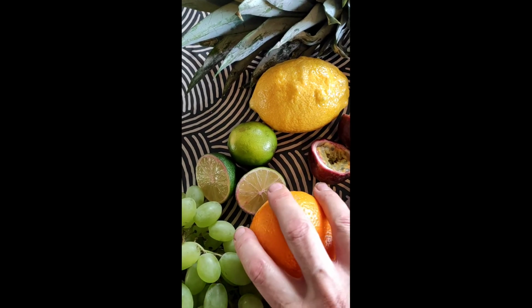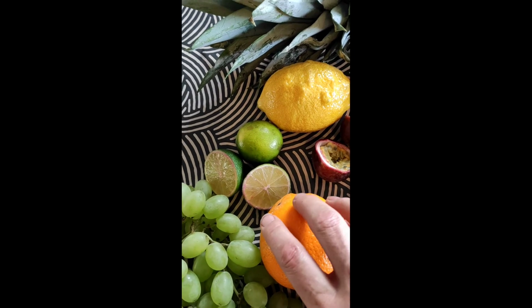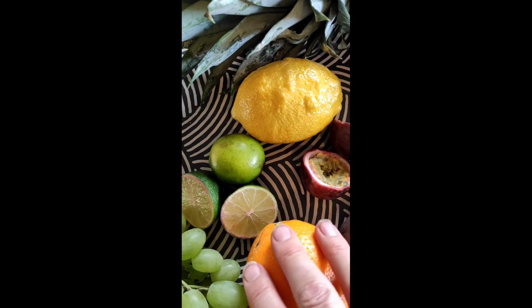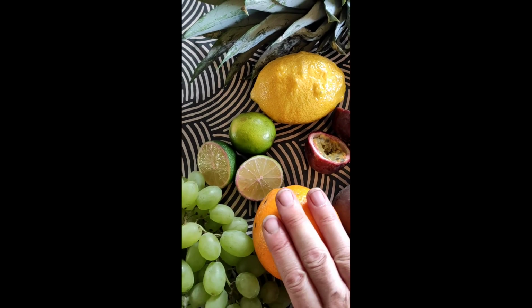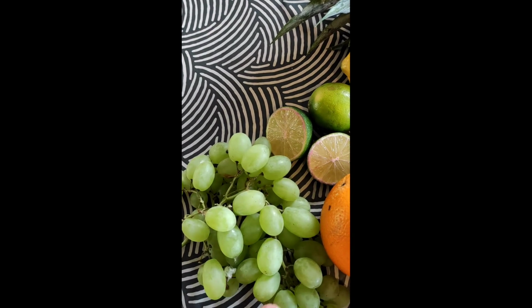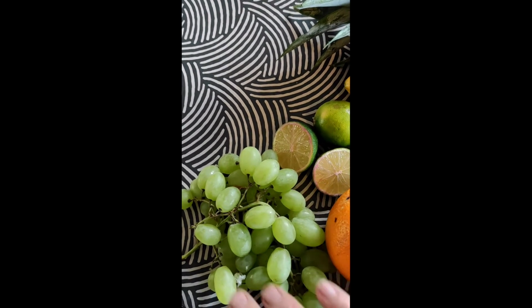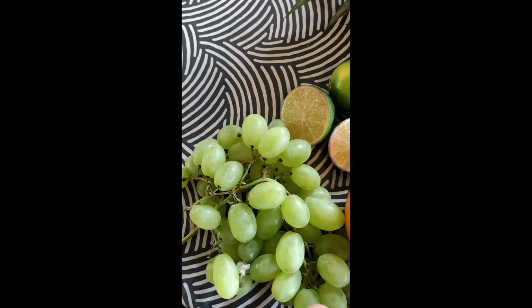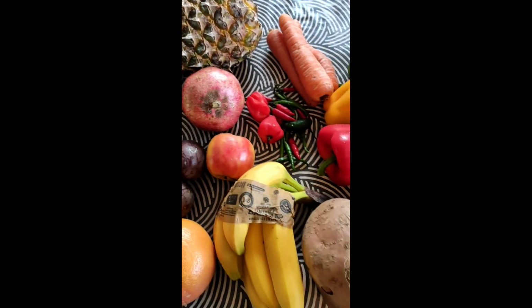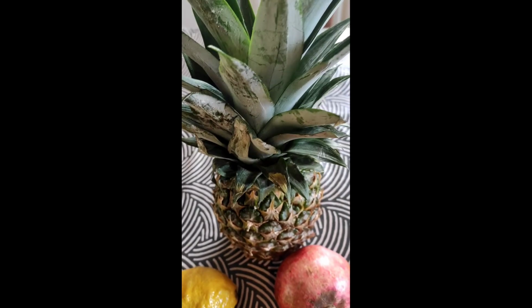There are some people who find especially oranges hard to digest, and they can affect the skin for some people. So if you feel that you may have that situation going on, then avoid oranges, but try and incorporate more citrus. Be careful with the grapes. Lots of people eat grapes, but grapes are very high in sugar, so they wouldn't be my first choice for a fruity snack. I'd be looking to these other fruits here on the table, and also lovely pineapple.